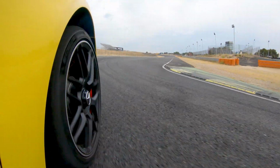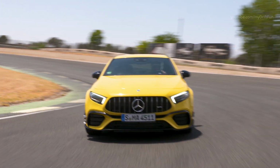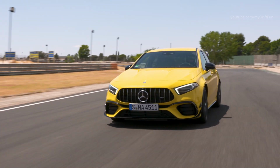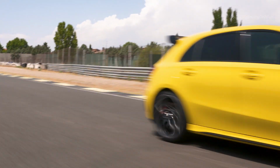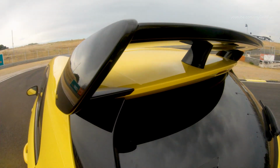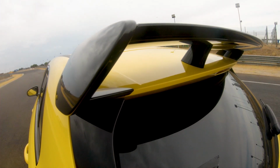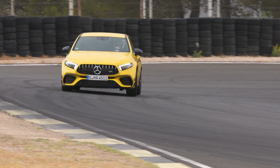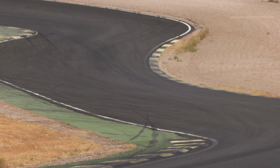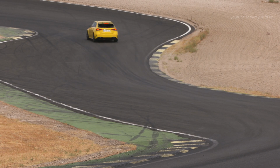In the 45 models, the 4-cylinder ensures extremely agile performance in two output classes, with 421 horsepower as the S model and with 387 horsepower in the basic version. The new compact sports cars complete the sprint from 0 to 100 km per hour in record time. The A45S 4MATIC Plus requires only 3.9 seconds, CLA45S 4MATIC Plus, 4.0 seconds, while the basic A45 4MATIC Plus model completes this discipline in 4.0 seconds, CLA45 4MATIC Plus in 4.1 seconds.